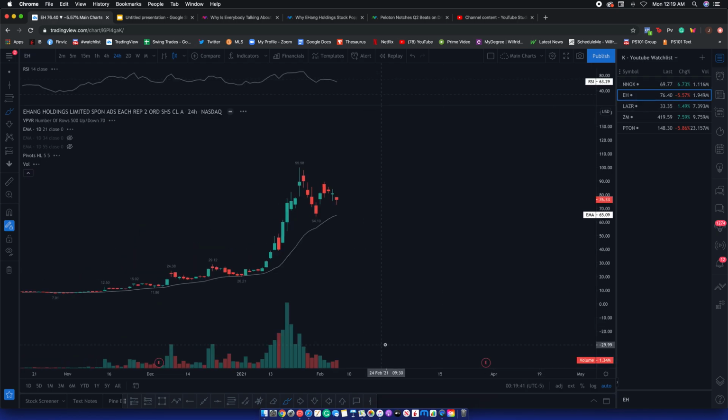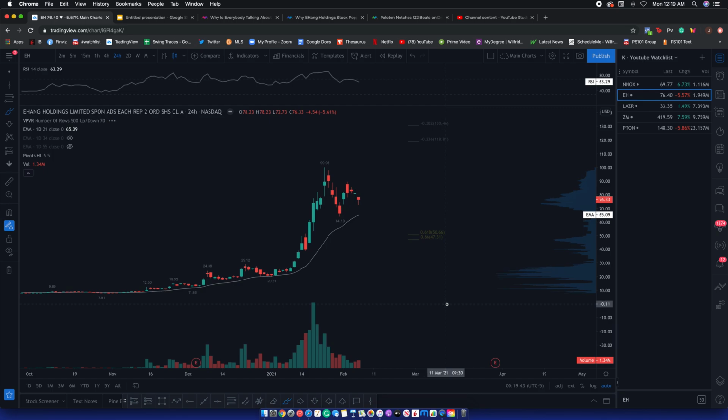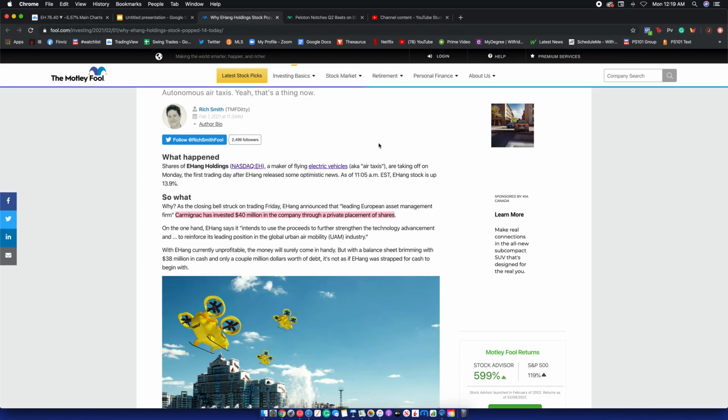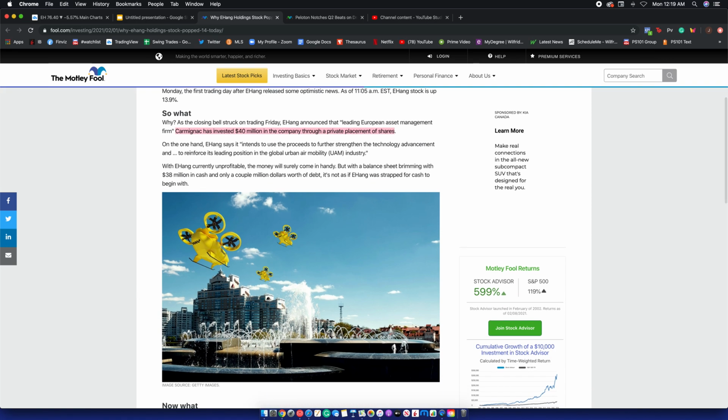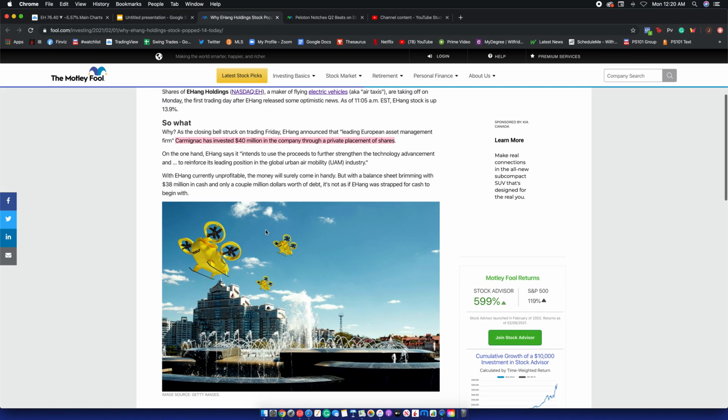Moving on to EH, eHang Holdings. This one's pretty cool. This is a flying taxi service, the maker of flying electric vehicles, aka air taxis. That's what the prototype looks like here. It's a pretty eccentric, very cool new millennial type company coming to fruition, and expectedly it is getting some attention from investors.